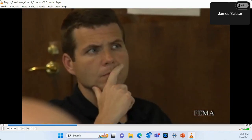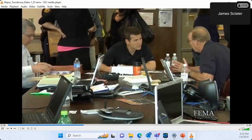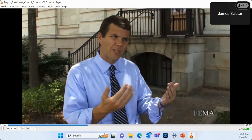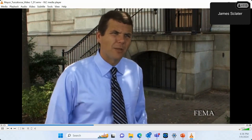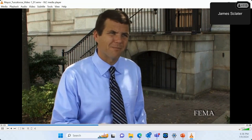The IC structure gives that because everyone's in one room: the police chief, the fire chief, the TDOT director, environmental services director. Their chain of commands are working up into that room, and then it's coming back down. And ultimately, as mayor, I'm in there as well, making sure that the needs of the entire city are being met.